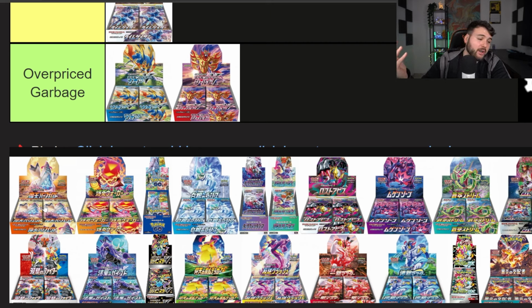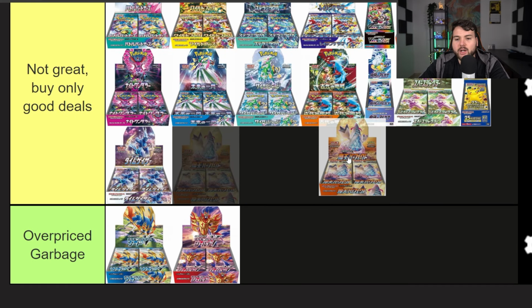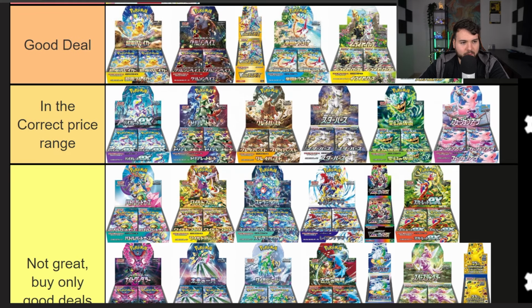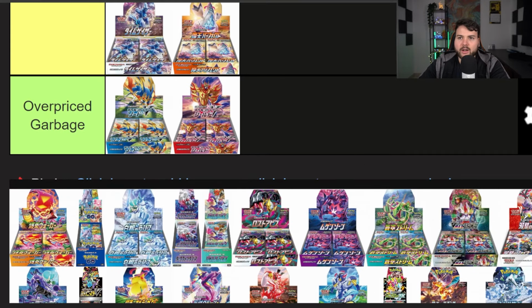Again, you have a $180 card inside. I don't know why it's that expensive. I think it's not great. I guess it's correctly priced for the prices of the cards inside, but I think it's not great. I don't think it's at the level of the sets that are here, so we'll not put it there.